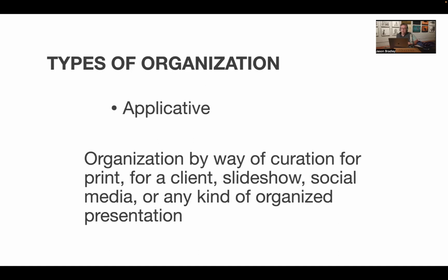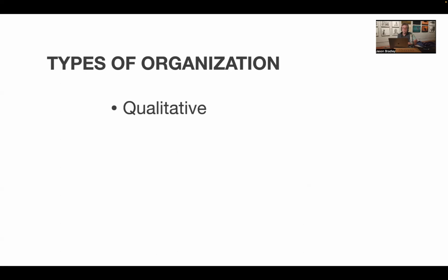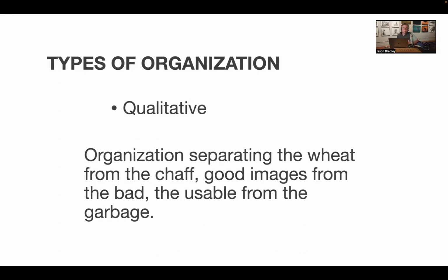Applicative organization by way of curation for, say, print, for a client, for a slideshow, social media, or any kind of organized presentation. So organizing, starting to set, I like to use the metaphor of a playlist. We all play with iTunes or Spotify or Amazon Music, and then we can start to take music and set it aside in certain playlists or stations or things like that, for a specific kind of use. Same thing here. We can set images aside for a specific kind of application, one of these kinds of things. Qualitative organization, separating the wheat from the chaff, so to speak, good images from the bad, the usable from the garbage. And there's ways of sifting through things that will save us a lot of time, for sure.